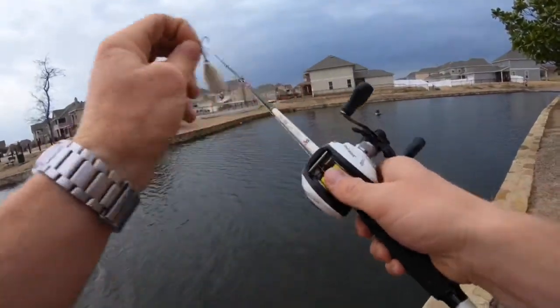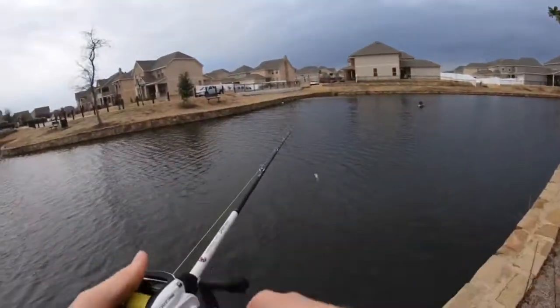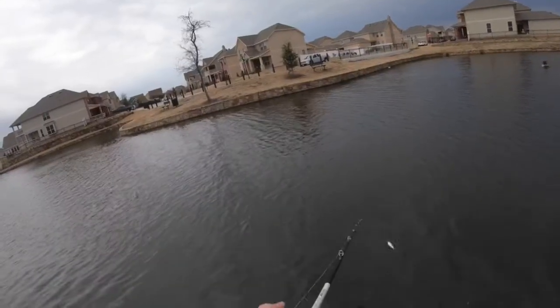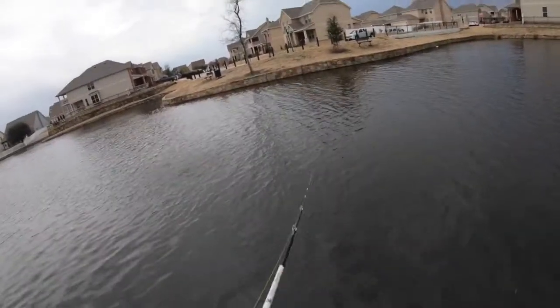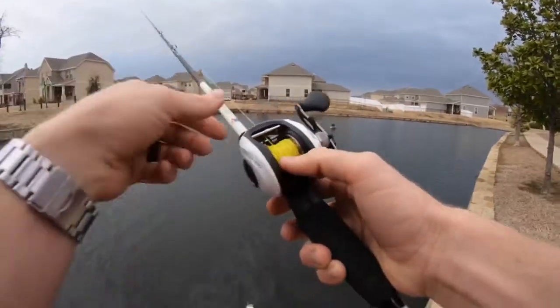Since we've now got a couple, I'm gonna get back to the crankbait, which I haven't really thrown up here very much on this side of the pond, and just see if I can't snag one. Otherwise, we're gonna head out here in a minute. I'm telling you, I just got a bite. Oh, well, that's how you mess up a crankbait right there. Look at the spool.